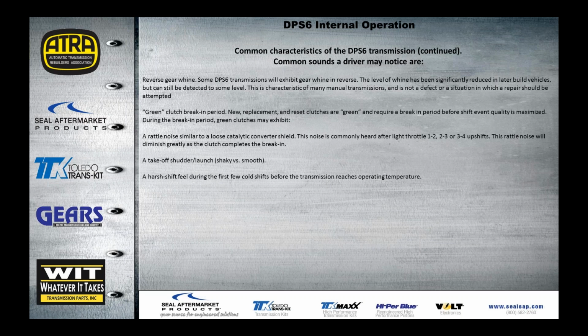I even had a guy call me last week. He said, this is here from the dealership and the lady wants a second opinion, and I'm not really sure how this thing's supposed to work. I mean, when I put it in drive, it feels like a torque converter shudder on the takeoff. And I said, well, that's because this is how it works. It's a dual clutch dry disc transmission, and those types of shift feels are pretty normal.